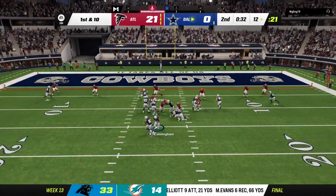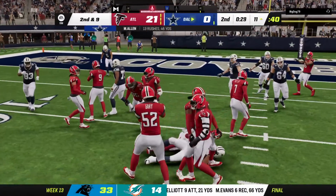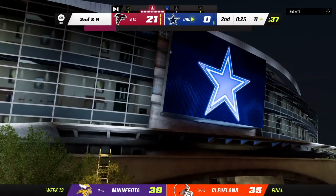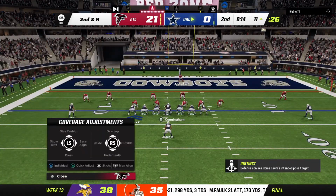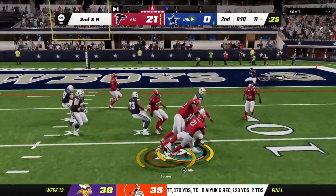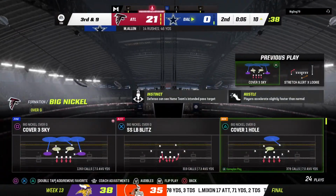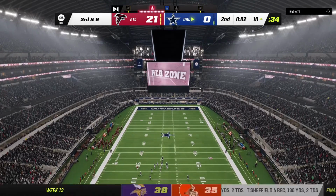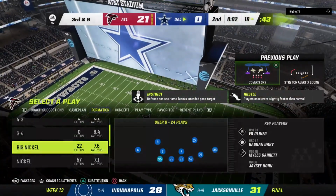On 1st down, they'll go to the ground attack. And he'll be taken down here at about the 11. Adafe Owe there on the tackle. The run only got a yard. Here's 2nd and 9. And they'll keep leaning on the running game. Back to the ground. And he's going to be met at the line of scrimmage and taken down. No gain on the play there, so that doesn't help. Now they're looking up at a 3rd and 9 situation.